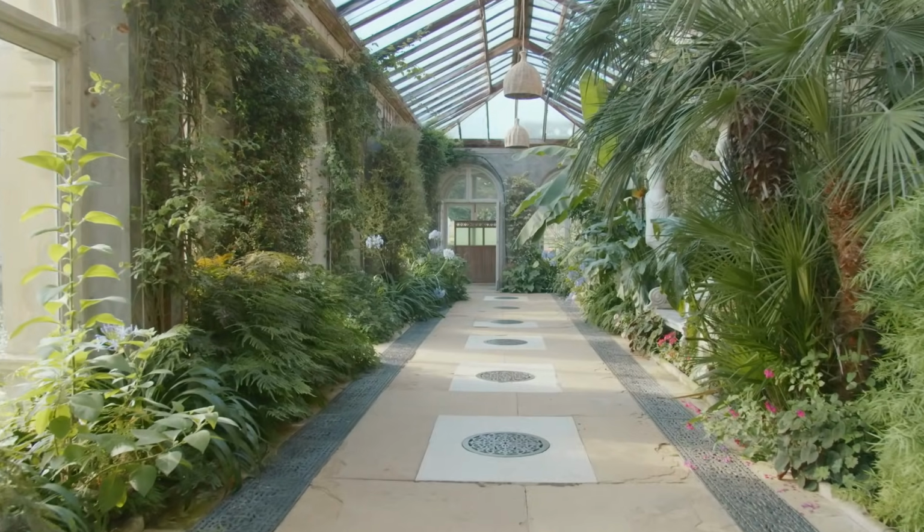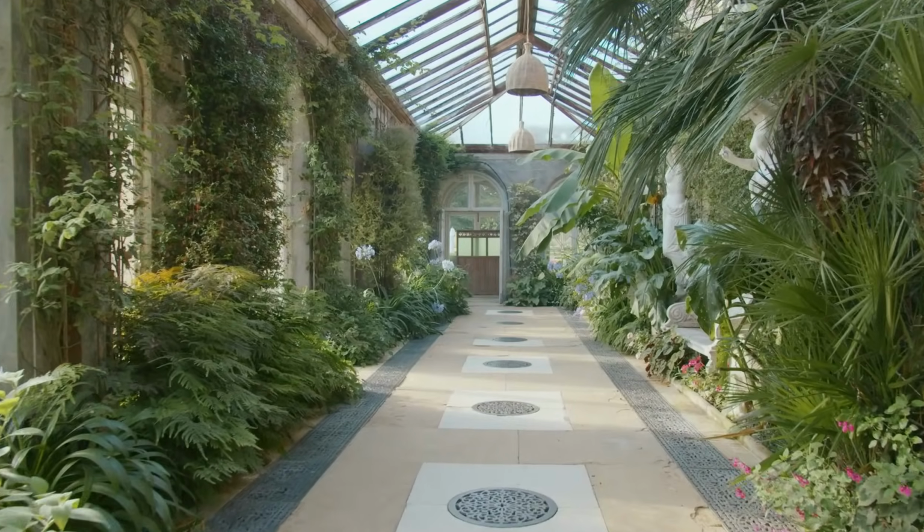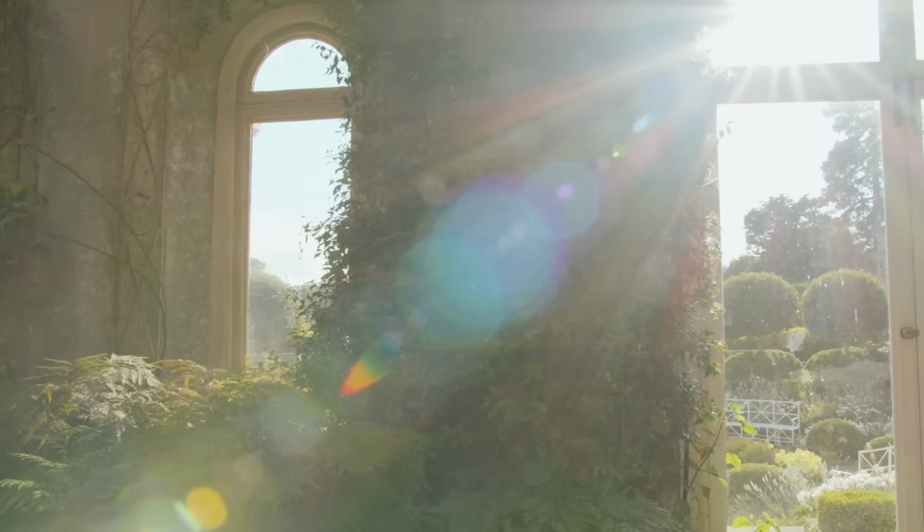Hugh and Laura have reimagined Somerleyton Hall for life in the 21st century and beyond.